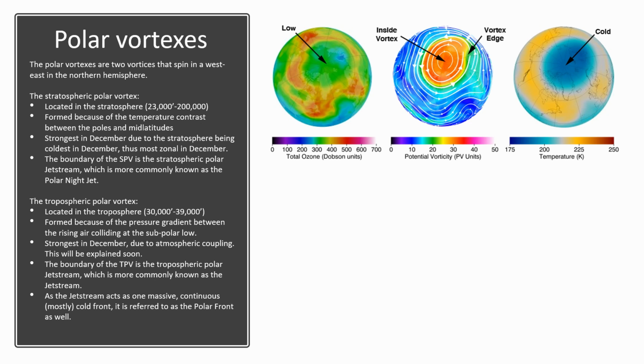So this is a summary of what polar vortexes are, essentially in a sentence. The polar vortexes are two vortices that spin in a westerly-easterly direction in the northern hemisphere. Now, as I said before, there's two of them. The first one is the stratospheric polar vortex, located in the stratosphere, between a height of 23,000 and 200,000 feet.